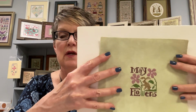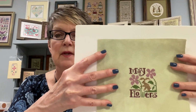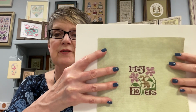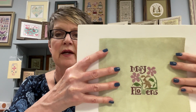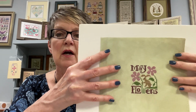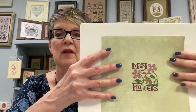Then I finished Mayflowers from Silver Creek Samplers. This was done on 32 count Lugana in the color Sarah from Grace Notes. And this was a free chart from this year's Freebie February, and it's on Silver Creek Samplers website. Just go to her freebie section. I used all the suggested colors, which were just DMC, and I thought they were lovely.